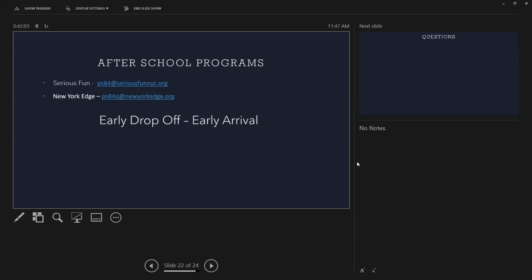And that information will be presented to parents as well, because we need to have options, right? If we have to pay for a program, how much does that cost and what does that look like and what does that program give us?